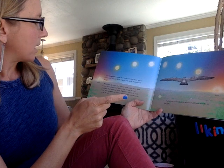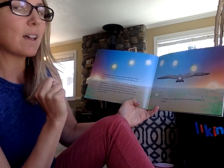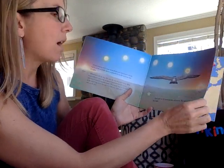That is so interesting. They know that to fly south in the morning when the sun is in the east, they must have the sun on the left. Interesting. For birds to fly south in the afternoon, the sun must be on the right.